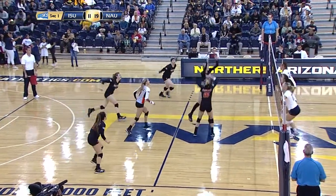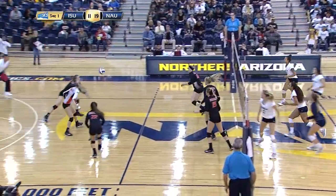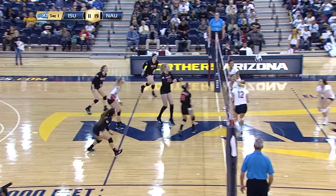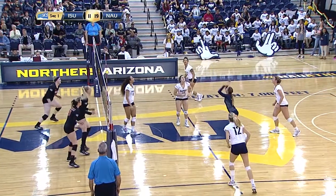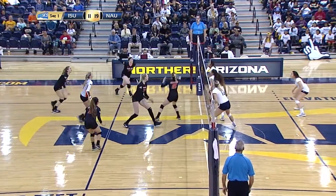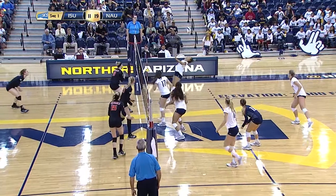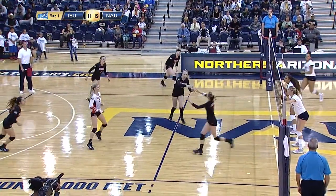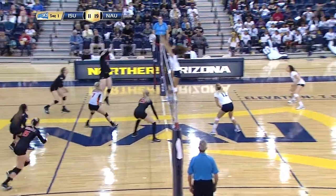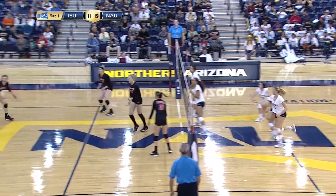There's a good pass by Hurst, and Lundeen goes right back out to her. Hurst tries to tip this time, but Harris was ready for it. Now a little bit of a scramble from each team. Stomp read that tip over very well. And now Harris going to swing this one from the opposite side. And Harris gets that one off the block. That's a one-handed set there from Stomp just to keep the play alive. And whoever wins this point gets a lot of momentum, in my opinion.